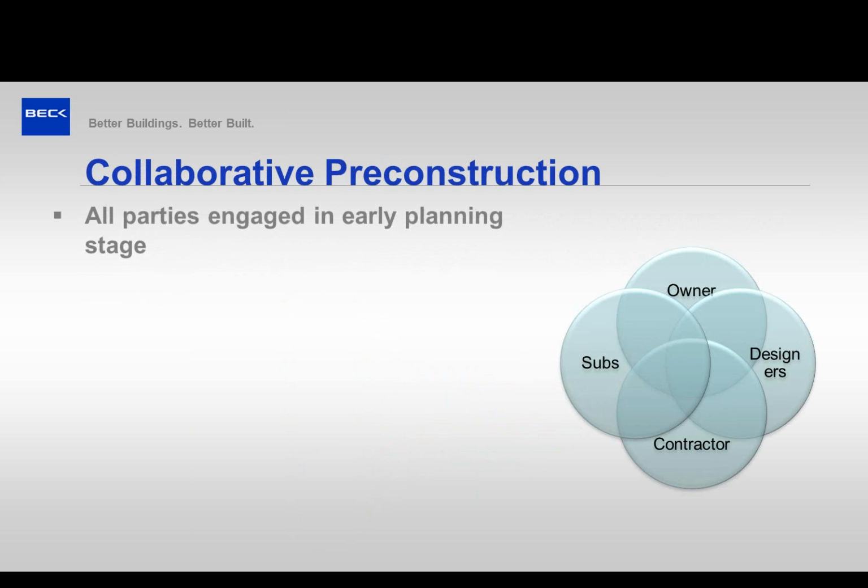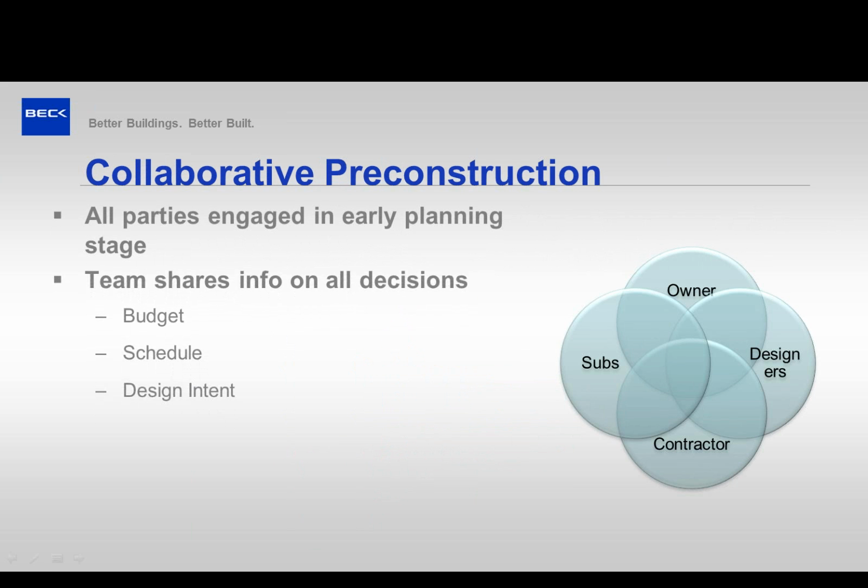Usually we try to bring on subs in a design build or design assist role. Design build's preferable in some of the more complex systems like the mechanical, electrical systems. Design assist would be more curtain wall type, maybe some exterior cladding. We've had some success with that. And maybe drywall, things like that. But basically, we want to have everyone involved early, owner, designers, contractor, and subs.